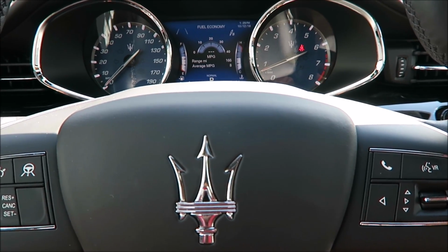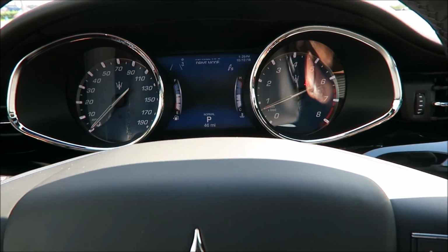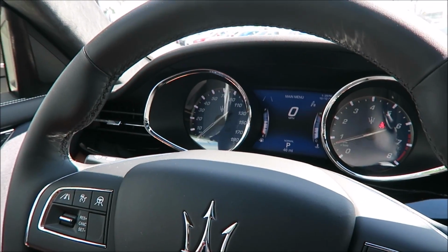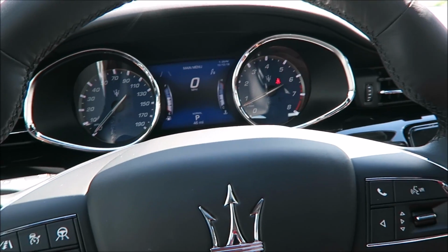Now, what do you guys think about the system here? I know a lot of people say Maserati and technology. How good should it really be? What would you like to see from Maserati? Because I'm curious what you guys really like with these cars as far as technology and fit and finish goes.